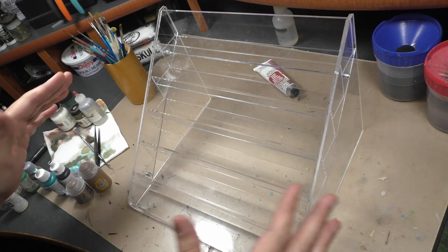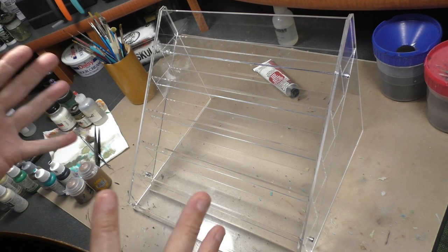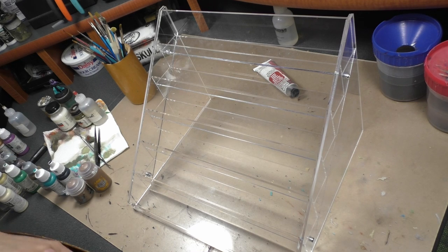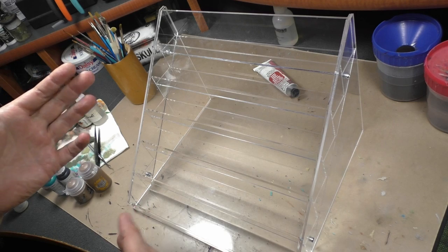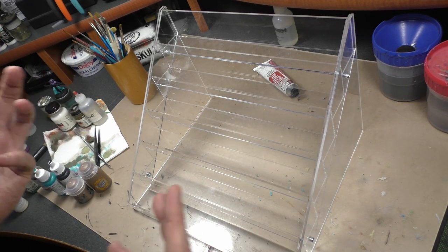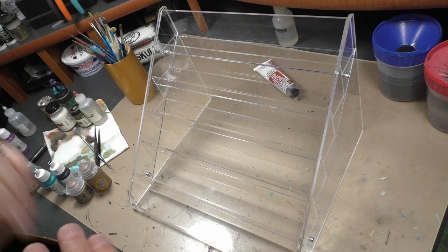And I looked at a whole bunch of different companies. I'm pretty sure I found every company that makes paint racks, but I found all of them slightly lacking, or that they were just too damn expensive, especially counting in shipping. I found some really nice ones only available overseas, and it's like a $30 rack, and then it's $25 to ship it to you. And I need multiple racks because I got a lot of paint, so it was hundreds of dollars in just shipping alone, so not doing that.